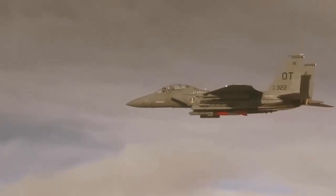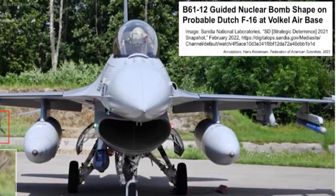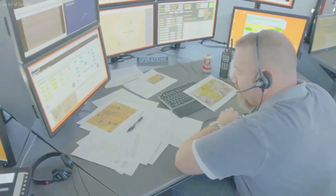First image of B61-12 nuclear bomb loaded on F-16V surfaces as the Dutch prepare for its deployment. Even though the Netherlands does not have nuclear weapons, NATO's nuclear sharing doctrine enables members without nukes of their own to take part in NATO's nuclear deployment. The photograph has incidentally emerged when both NATO and Russian camps have undertaken a stern nuclear posturing.